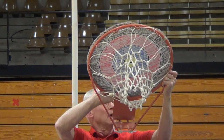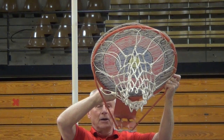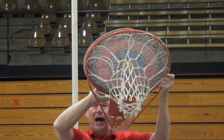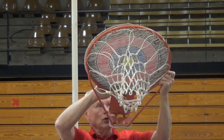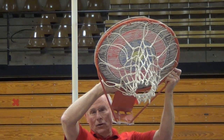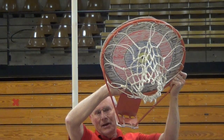Okay. So I'm envisioning a target, kind of a two-sided target, with the concentric rings on the top of the target and on the bottom. But most players are looking through the bottom of the basket. And so when I look up there, that's what I see in my mind, in my imagination. I see that black dot right there.